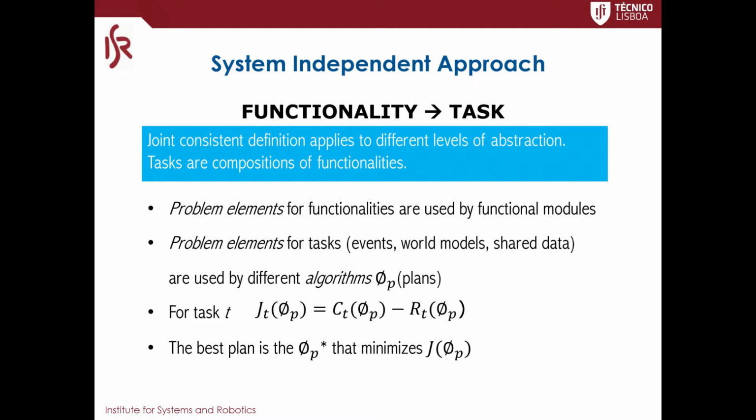Now, let me dive, and this will be my final part, into how we propose to do this approach via propagating functionalities to functionality performance to task performance. And I will focus on the reliability because then the cost is more simple, and I'll also show it on only one slide. So the important point is again to repeat that the definition is consistent between cost and reliability, so we can use them together. And it applies to different levels of abstraction.